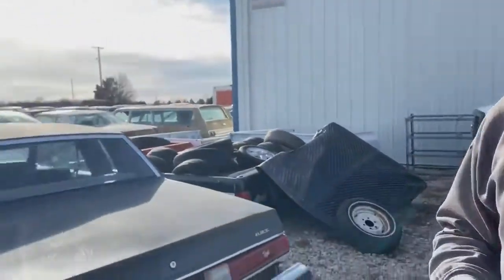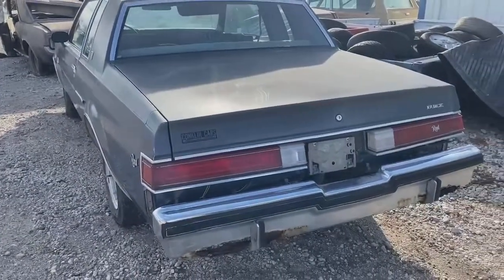Next car we're going to look at, I actually bought several months ago. I had it stored at some of my shops in town, and I moved it out here just recently and realized I think I forgot to do a video on it, so thought we better show it to you as well. 1983 Buick Regal. This is a pretty good old car.